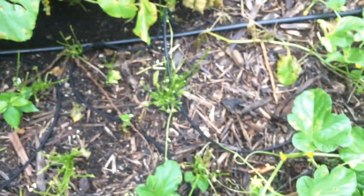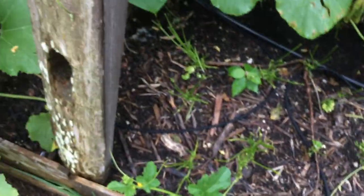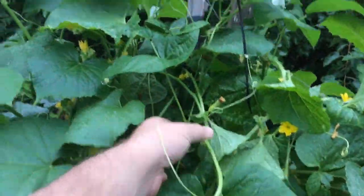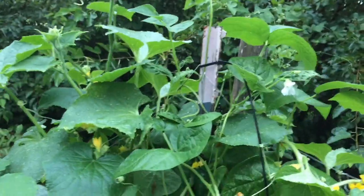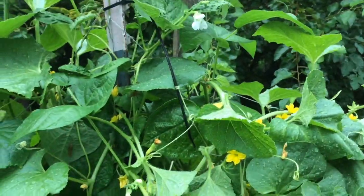My beans seem to have gotten pretty decimated or eaten by something. I think probably it was rabbits that got in here again. I have a pole bean that's mixed up here with the cucumbers. You can actually see the flower right here.